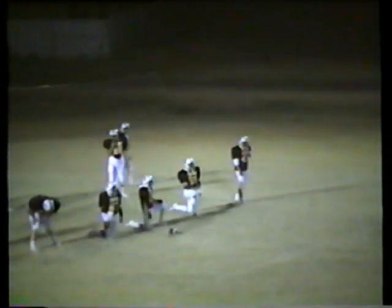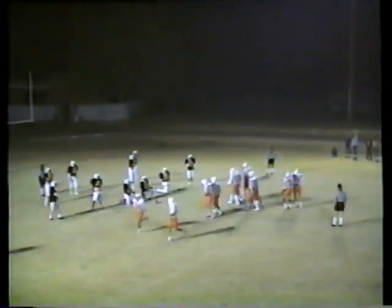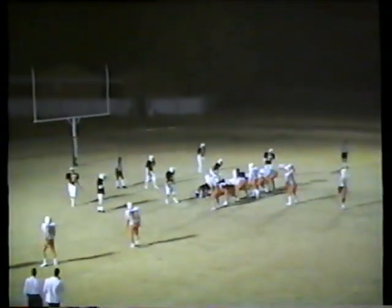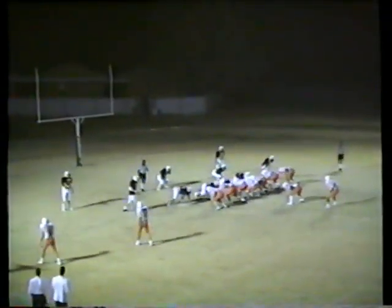Erskine fans rallying in support of their team. They want a defensive stand here. I'm not sure how that happened. It was an incomplete pass, and Clemson seems to have lost a yard, and it's gone back to their 6-yard line. But it'll be second down and 5 from there. A little bit of goal line defense for Erskine College.